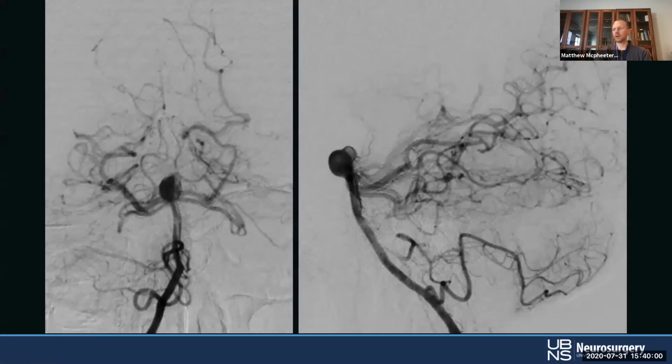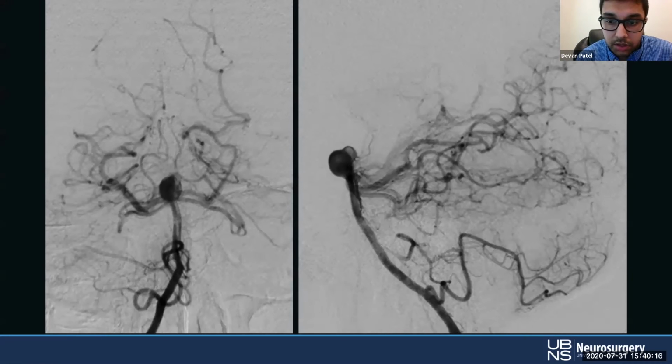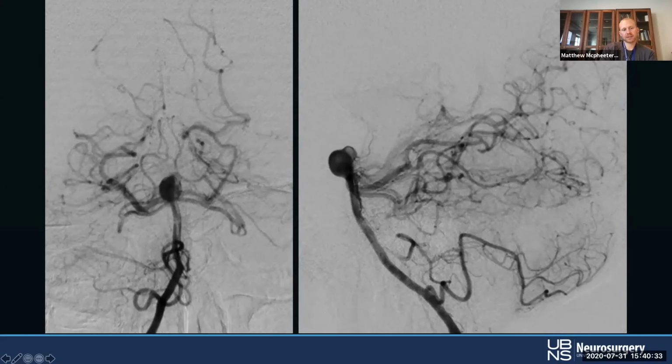We'll go with Devin. What kind of injection is this? So this is a left-sided common carotid injection. So no. That's okay. Sorry, it's left-sided. No, it's okay. So we haven't looked at this injection quite as frequently. So this is a little bit harder to interpret.